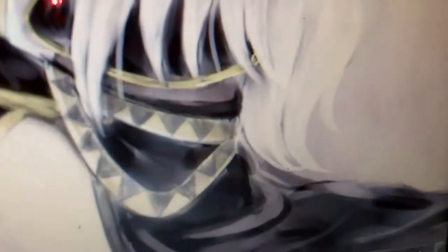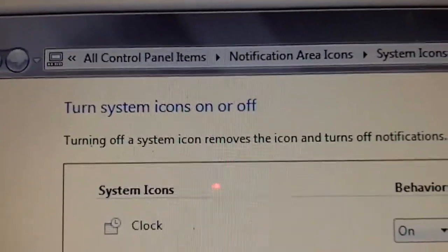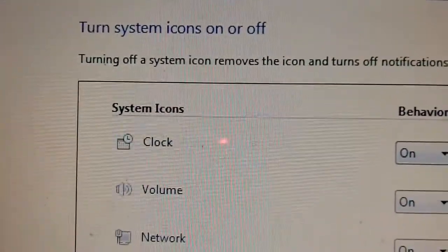Apparently the virus had deleted a registry key that starts up the Action Center with Windows Explorer, so I at first thought it was disabled, because if you go to turn system icons on or off, it was set up on, it was put to off, but the problem is that it was grayed out. Well, that was only because it was actually disabled, so I got that.